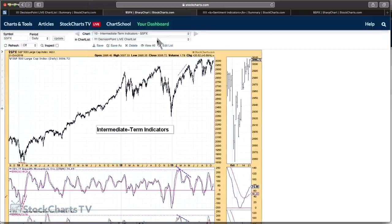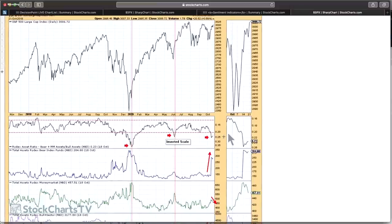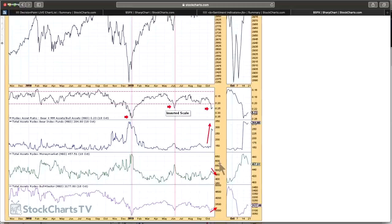And then the last one I wanted to show you was that Rydex chart. I don't know if you saw this, Dad, but we had quite the spike on the assets last week on the bear funds. No, I didn't. Yeah, it's pretty interesting. I mean, huge move to the upside.